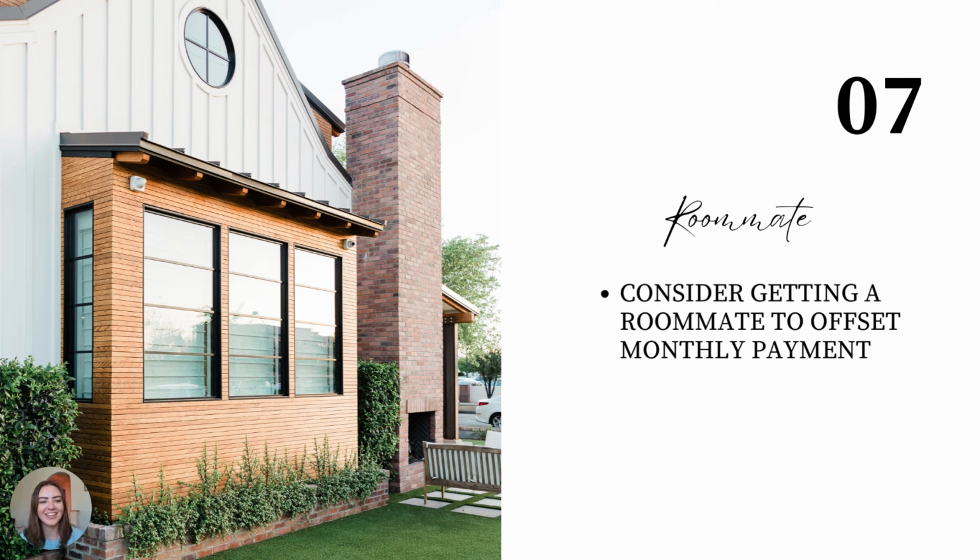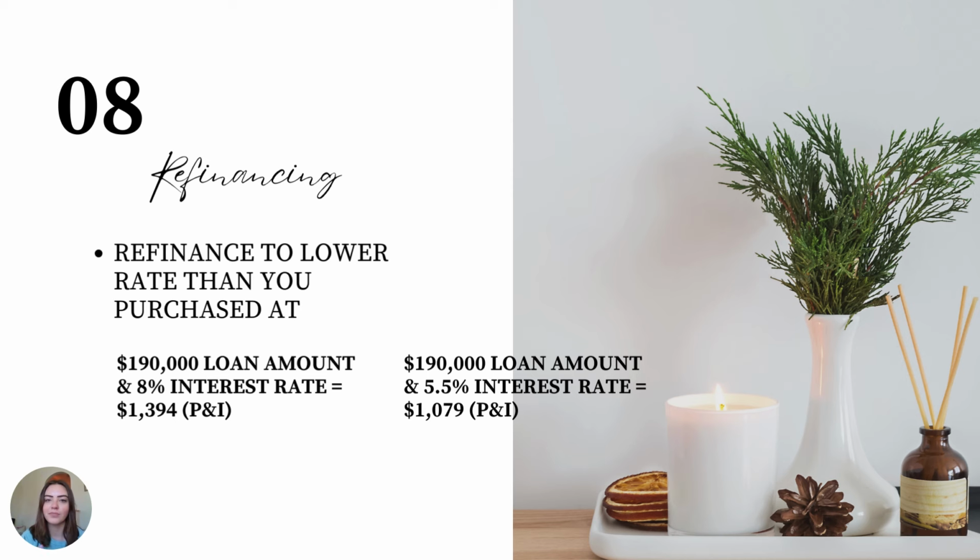Number 7 is to get a roommate. I know this is not a great option for everyone, but if it is something that you can make happen and something that doesn't sound absolutely awful to you, you could consider getting a roommate to offset your monthly payment.